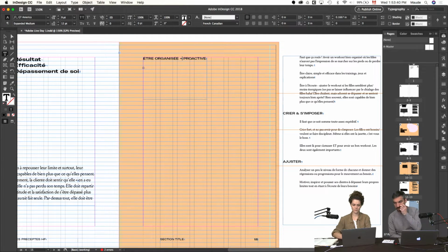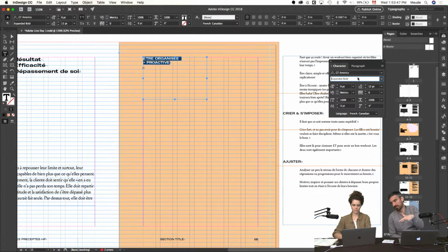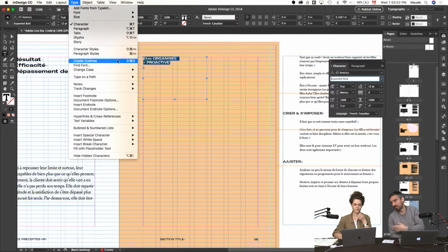It's one of the most complex pages because you have the main precepts, and then you have subcategories in a way, and for each subcategory you have several bullet points.